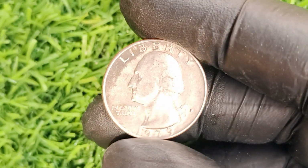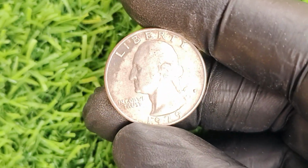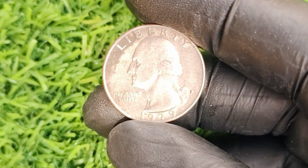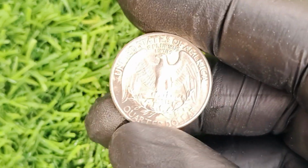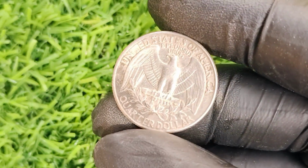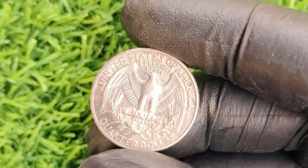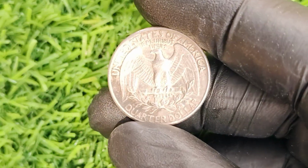Hey folks, listen up because this might be the most profitable 5 seconds of your day. What if I told you that a quarter, yep, that little silver coin you probably have rattling around in your couch cushions, is worth $1.5 million? Sounds like a late-night infomercial, right? But no, we're talking about the real deal, the 1979 D Washington quarter. You heard that right, 1.5 million big ones for a 25-cent piece. Makes you want to raid your change jar, doesn't it?